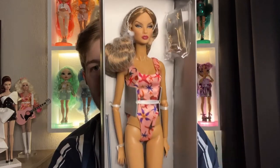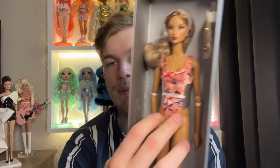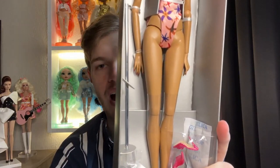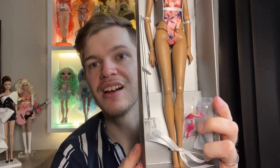She has some glasses that have a chain on them, it looks like. Oh no, that's a bracelet. Some glasses, a bracelet, and some earrings right here. Then we have her in her bathing suit, which is a very showy bathing suit. Looks really nice on her. She has her manicured hands, and then she has these shoes here. And then her stand, and she'll also have the base to her stand on the back of the box. So I'm going to go ahead and open her. Get her opened up. I'm excited.